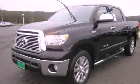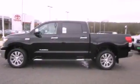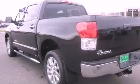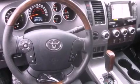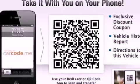This is a brand new 2012 Toyota Tundra. Whether hauling, commuting, or towing, this truck is the right one for you. It has a 5.7-liter 8-cylinder engine, an automatic transmission, and 4-wheel drive. Its top features include a sunroof, heated seats, alloy wheels, and satellite radio.